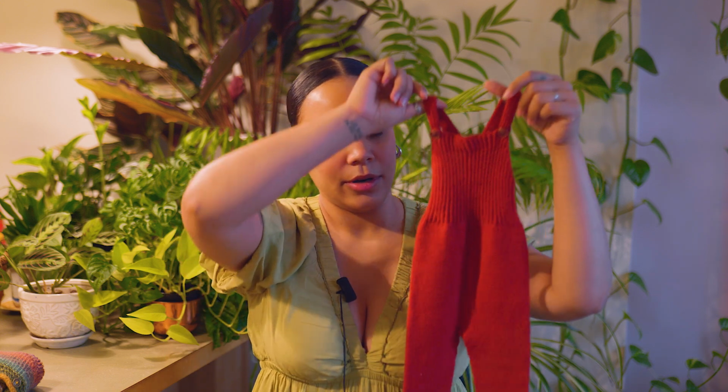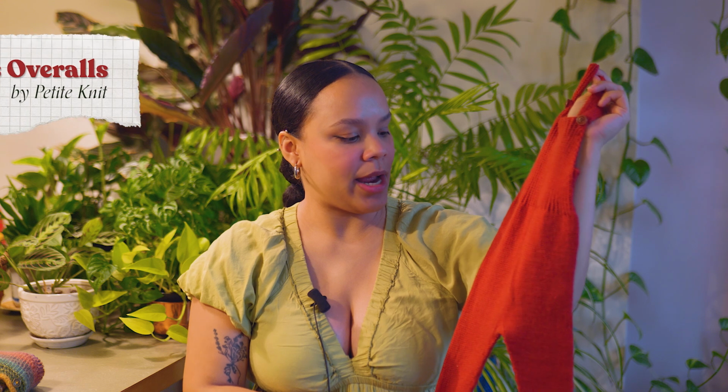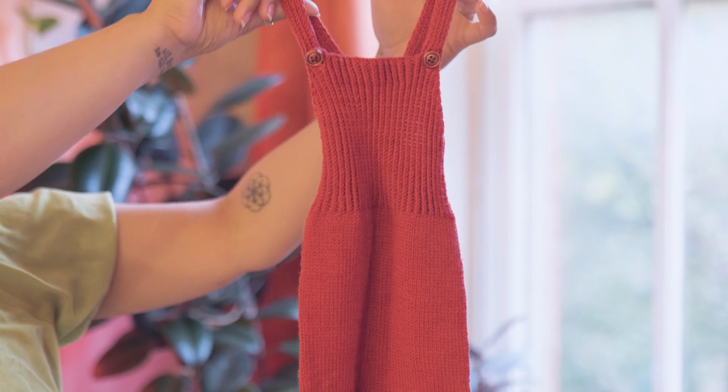Okay, so after the surprise jacket, I decided to knit a full-bodied outfit, and I found that Petite Knit really has quite the collection of baby and kid size patterns, and I decided to knit her Willem's overall pattern. Here it is. I knit this in Lion Brand's Superwash Merino in the colorway Paprika. And this is my first time knitting a Petite Knits garment.